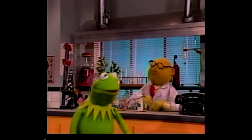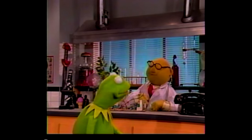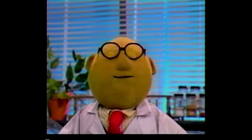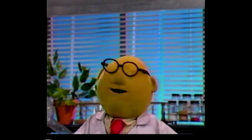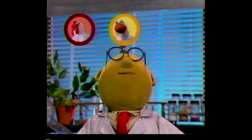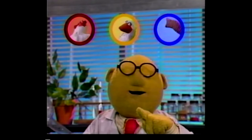That's amazing. I wonder if those eggs are elephant eggs, duck eggs, or chicken eggs. Dr. Cough, you have a good eye for this sort of problem. Press the red button if you think they are chicken eggs, the yellow button if you think they are duck eggs, or the blue button if you think they are elephant eggs. What do you think? Yes, I knew you could do it. Of course, these are chicken eggs.